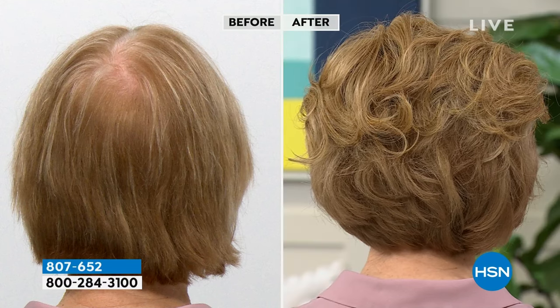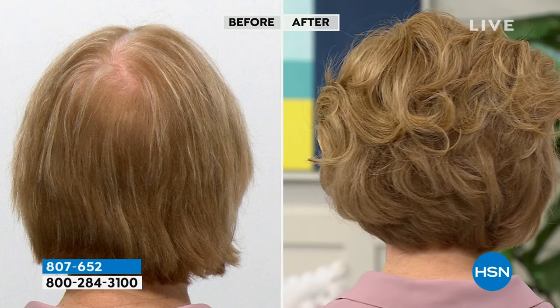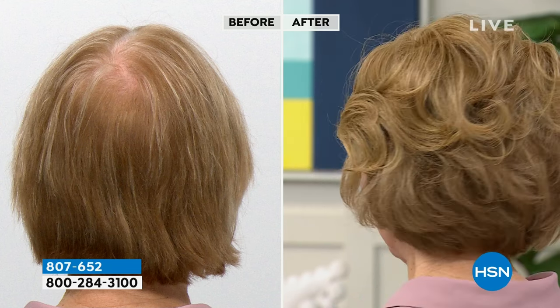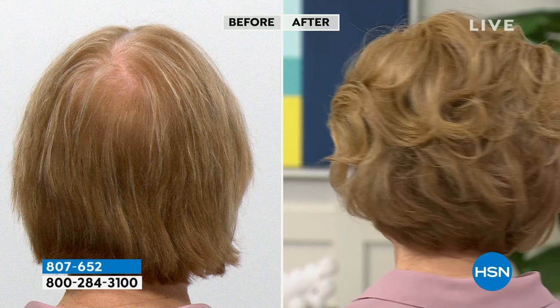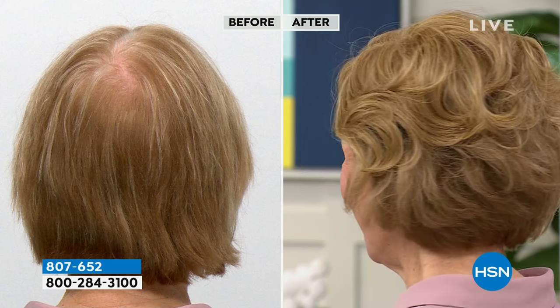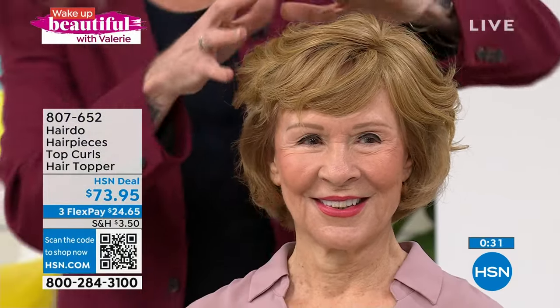I'm absolutely loving this piece, because it's designed for you, my friend. The color is absolutely beautiful. It's the honey ginger color. If you just tuned in, I love this because what it's actually doing is covering the troubled area without using sprays or lotions and potions, and it's just giving you enough hair.